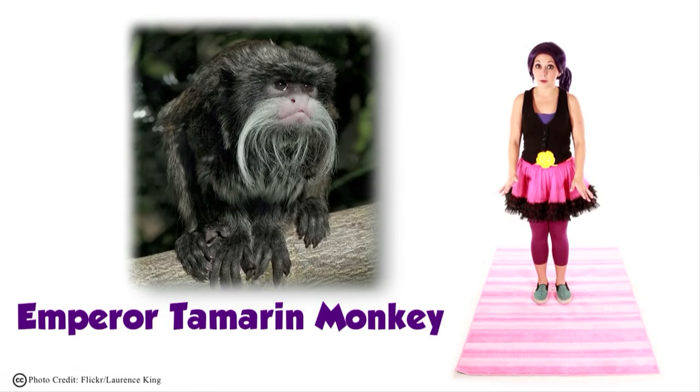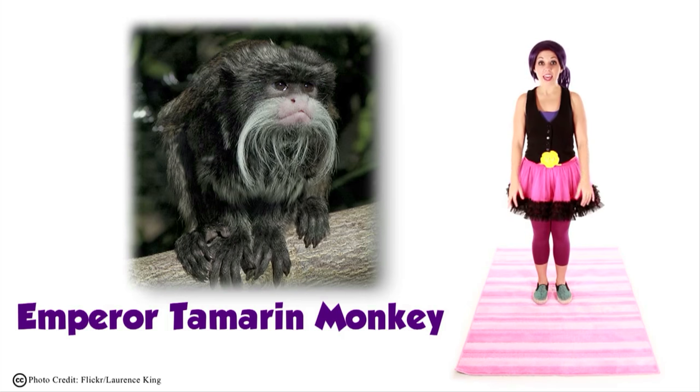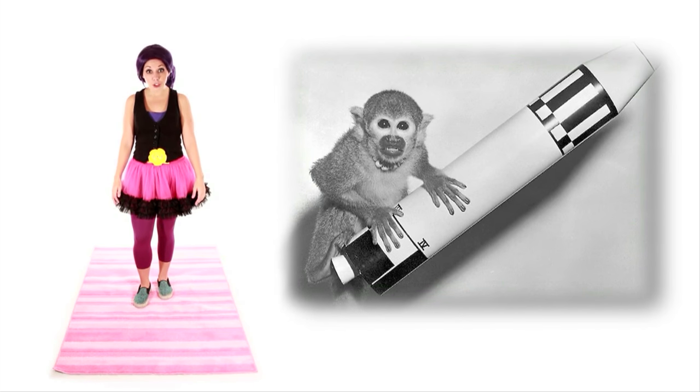Now the emperor tamarin monkey is so cute. It looks like it has a big beard and they like to live in groups too. Well, who wouldn't? I don't want to live by myself. How boring. Did you know that we used to have monkey astronauts?